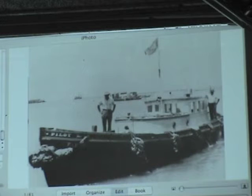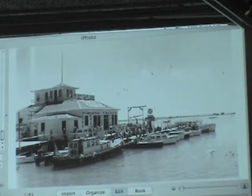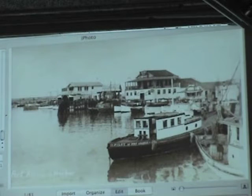Was that gasoline powered, or what was that? Diesel. Almost like a lifeboat that they put out. That's the pilot office on top of that building there. I was talking to Bill Smith, his father was a dispatcher. Where is that building located now?